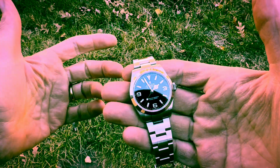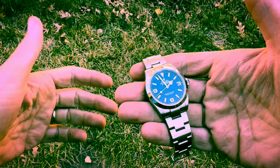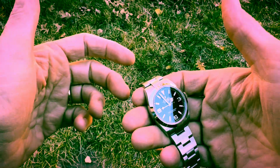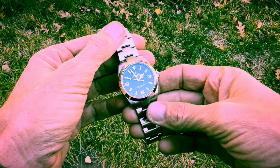It's kind of funny, definitely not something that's more suitable as a dress watch or whatever. I really just wanted something that was more low key than a Submariner.